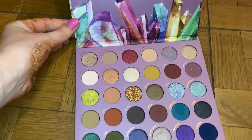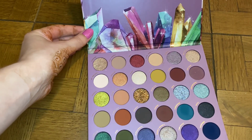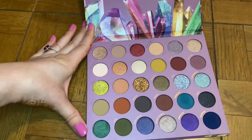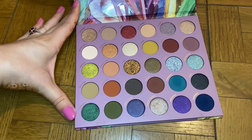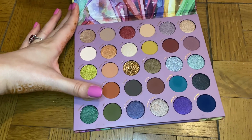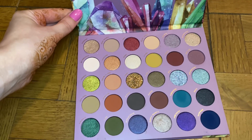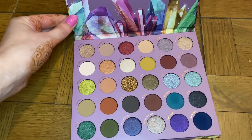For eyeshadow palettes, I want to use this. This is the ColourPop So Jaded palette. I mentioned this in a haul video that I got this with a gift card, and I am in love with this palette. I've used it a couple of times, and this is the one I want to pick. I feel like I could do so many looks with this, neutral, colorful, and so much more.